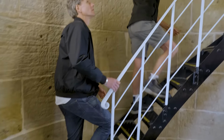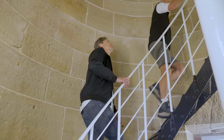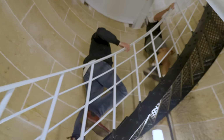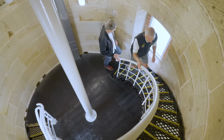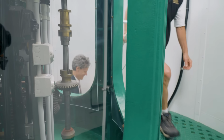Should we keep going? Yep. So is this the top platform coming up here? No, halfway. So we're passing the halfway mark now. Yep, this is 90 steps of the 176. Okay. The lens system above is original.